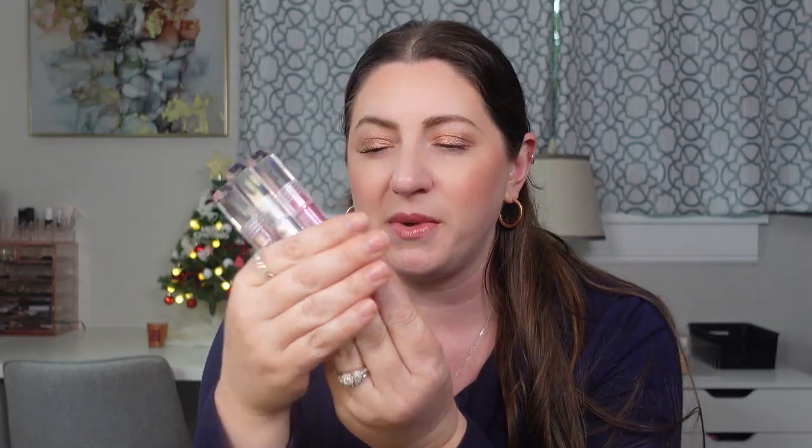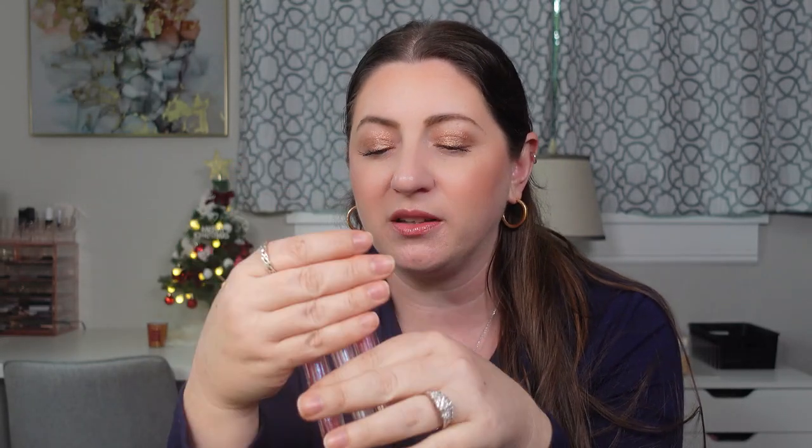I'm not saying it's bad, but I do think it's on the thicker side. So I don't know, take that for what it is. The next ones that I have are a release from LA Girl, again from their Euphoria collection. These were their holographic lip glosses.